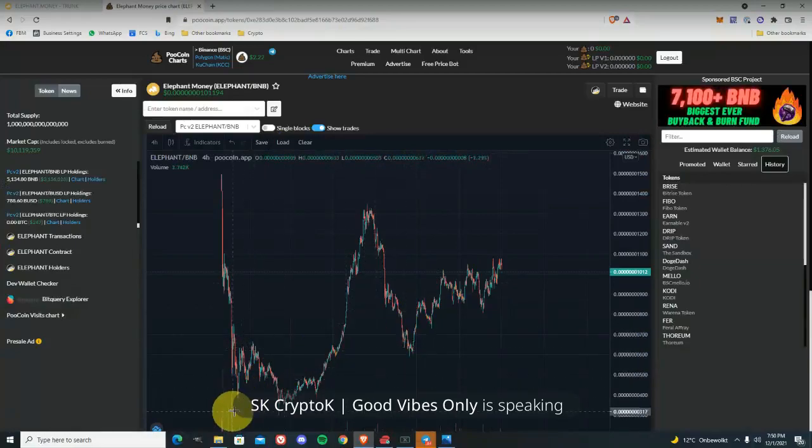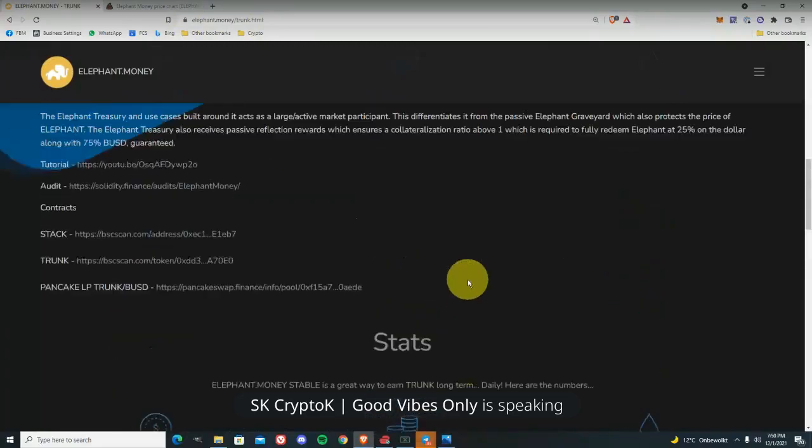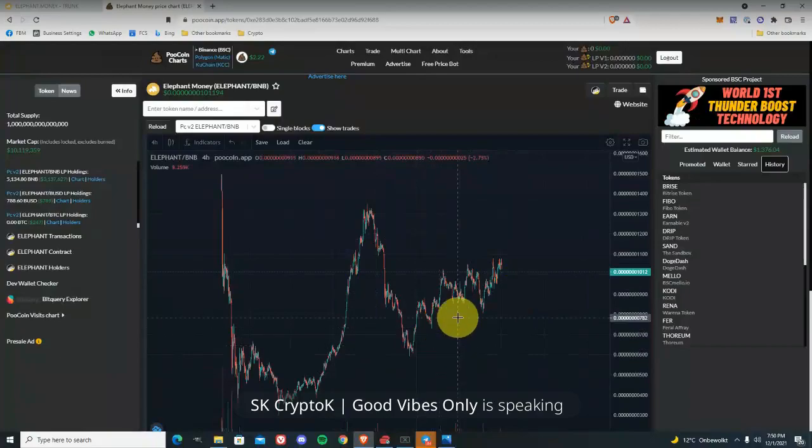Now, the main play here is, if you've got enough money, then definitely put a little bit into Trunk, capitalize on this because this APR will go up. Throw some into Stampede. But if you just really don't have a lot of money and you want to make a safe play, my recommendation, and not financial advice, would be to buy Elephant token.